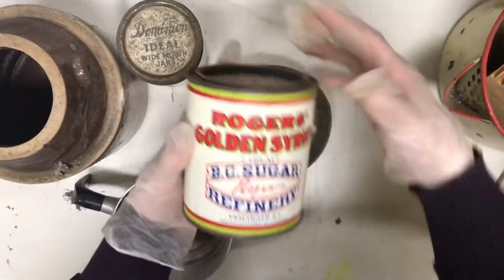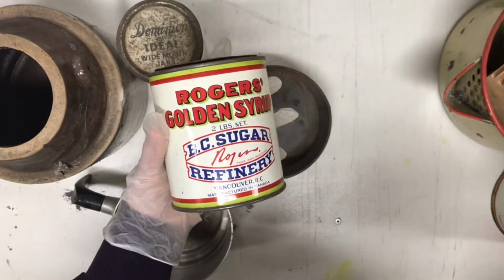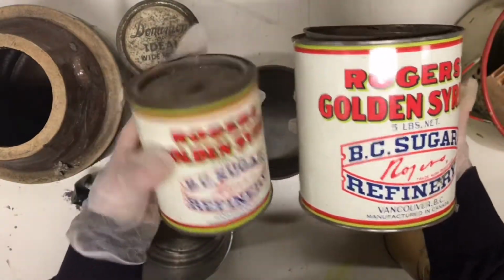Here's a little syrup container. This one is the 2 pound. So just in comparison, this is the 5 pound and this one is the 2 pound.